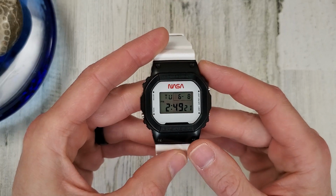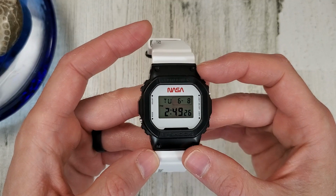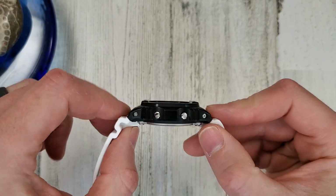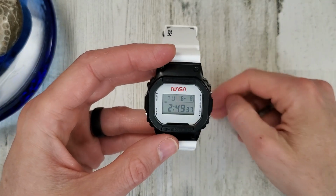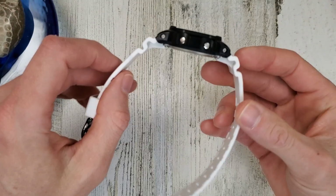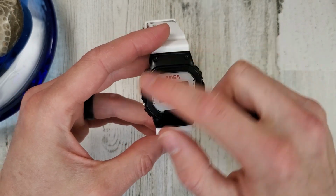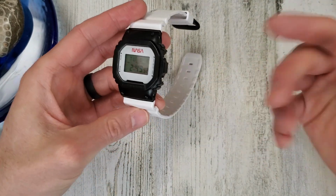So the dimensions, 48.9. That would be the so-called lug-to-lug on this. And then the so-called diameter would be 42.8. Thickness is 13.4 millimeter. And it's nice and light at 53 grams, just like all your G-Shocks are. Pretty much you put them on wrist and you forget you have them on wrist. The 2020 version had a white bezel. I kind of prefer the all white look, more than this, but this works too.